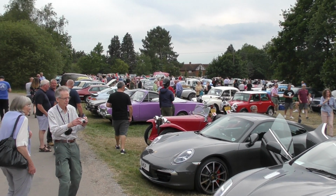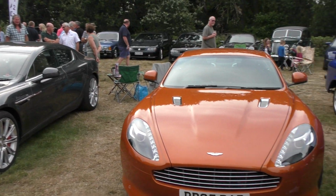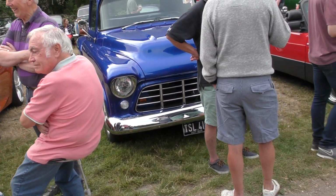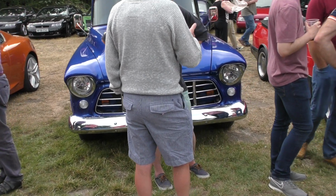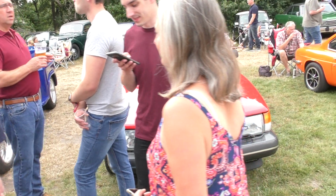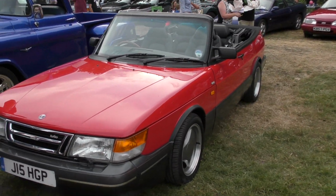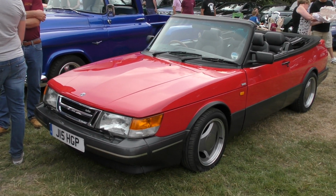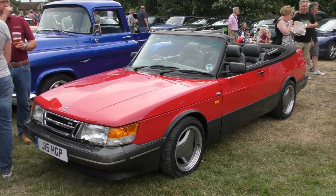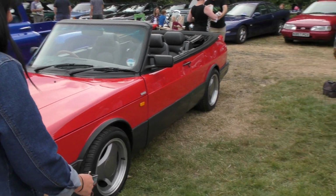It's a very, very popular meeting. And there you go, you get two lovely Aston Martins, and next to it you've got a lovely Chevy truck. And next to that you've got a Saab. I remember the first turbocharged car I ever drove was one of these, and I couldn't believe how fast it was. When you think they're not a particularly fast car in the grand scheme of things, but when I first drove one of them I thought it was unbelievable.